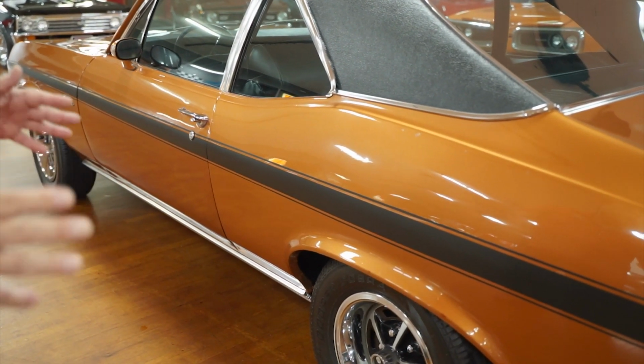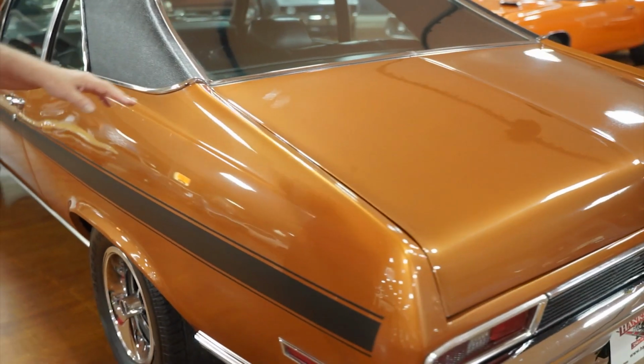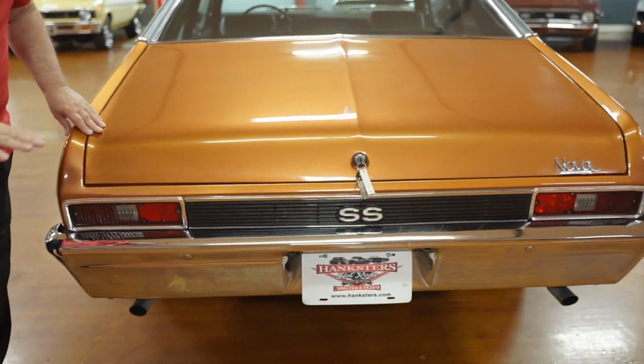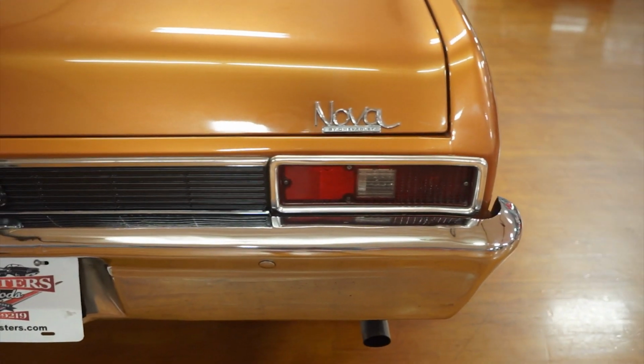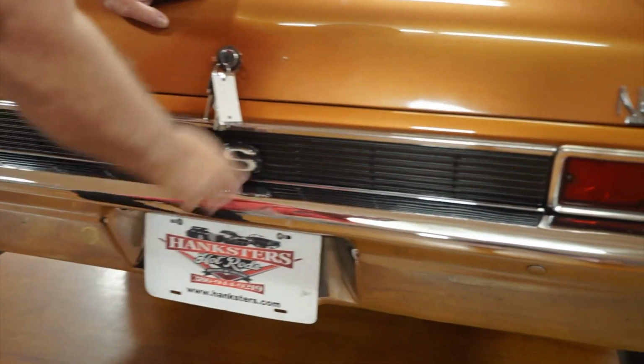You probably won't notice it in the video, but I'm telling you, there is a little bit of a mismatch in the paint. Probably nothing that you'd want to address. You'd probably leave it just the way it is. It's a good looking car just the way it is. Chrome on the bumper in the back, same as it was on the front, only this guy, I don't see any marks on it. I don't see any scuffs whatsoever.